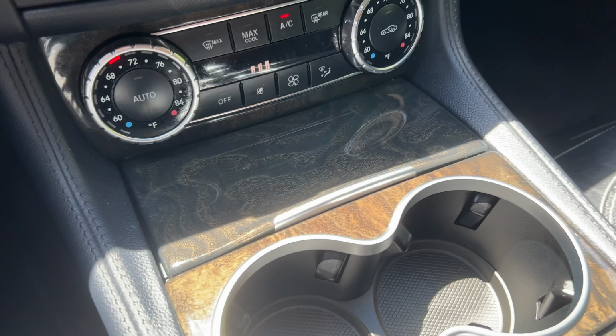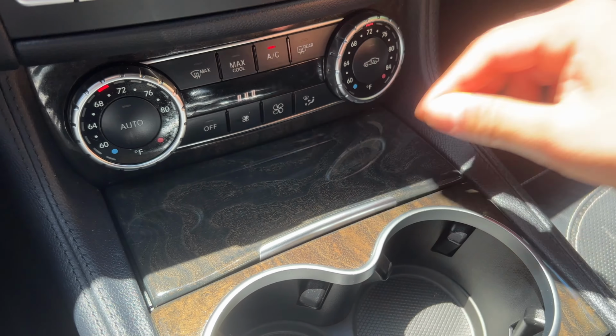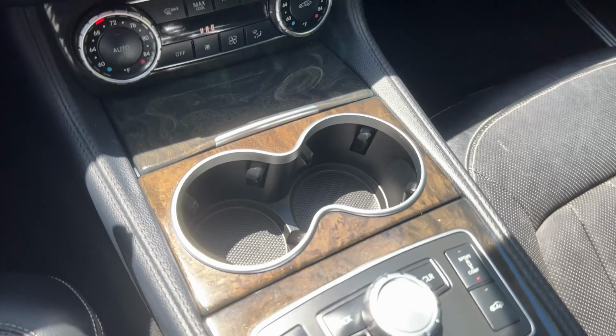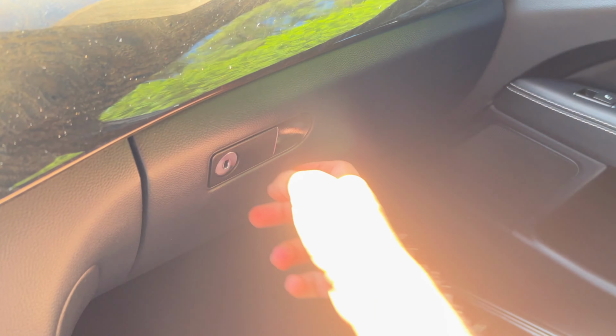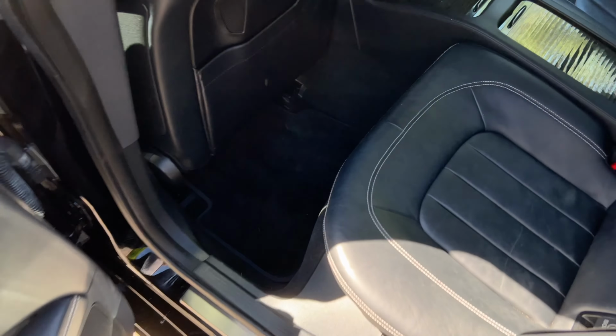You have two cup holders here. This little wood piece is a bit sticky. It doesn't automatically retract back, but that's kind of where your ashtray is. The glove box has a decent amount of space as well. And the rear seats, I can definitely fit back there. I'm 5'11", as I already mentioned. But again, you're not going to be stretching out back there like it's an S-Class, but it's a 4-seater.